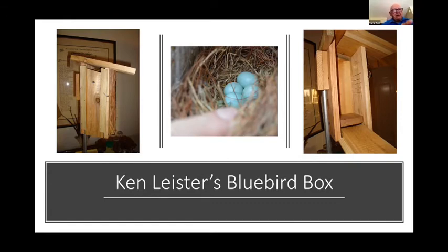So if you buy a commercial box where the roof has about a ½ inch to 1 inch overhang, then you have to turn it southwest or southeast. It's basically depending on what direction your prevailing storms come from. But with a box like this, with the overhang, you can turn that box any way you wish.